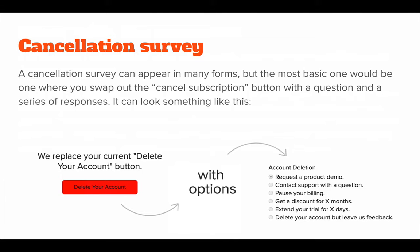So a cancellation survey can appear in many different forms, right? I'll be going over the different forms, but the most basic one would be just going to your subscription cancel page and swapping out the cancellation button where it says cancel my subscription with a question and a series of responses that look something like the picture below, right? So replace the delete your account button with a bunch of different actions like get a discount for extra months, extend your trial, talk to a customer success rep, provide feedback, something like that.